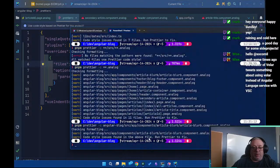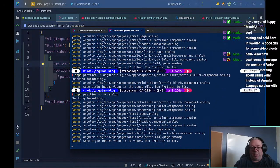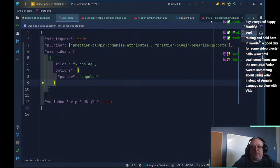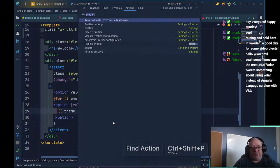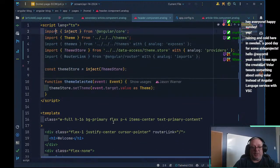Now, we come back here. That tells us that, hey, there's a whole bunch of issues in our log file. If I go to, like, this one, the Angular language file, it should understand that. So if we reformat this with... already properly formatted.